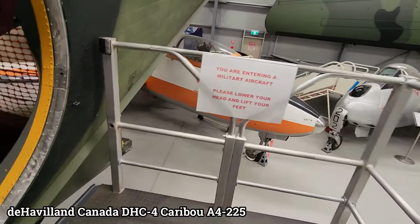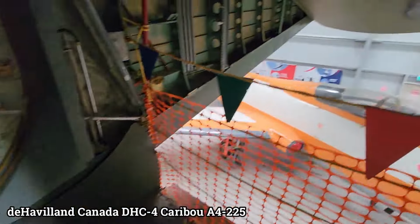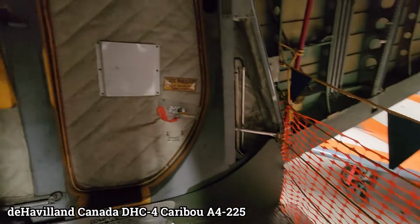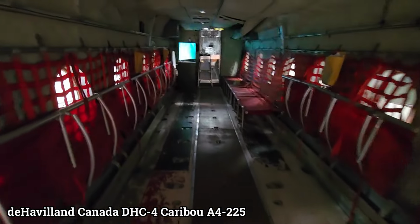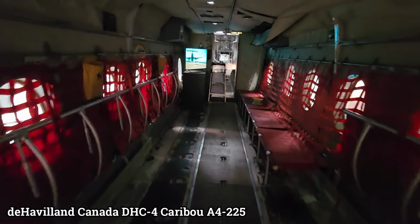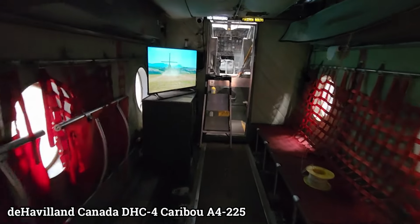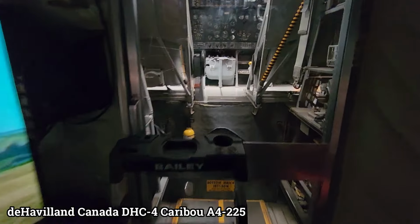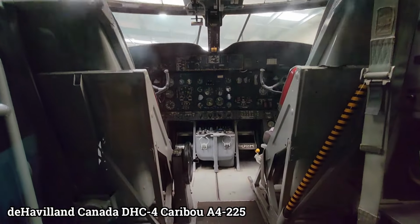This Caribou, A4225, was accepted by the RAAF in June 1965. It was assigned to 38th Squadron at RAAF Richmond and served in New Guinea from 1965 to 1971, qualifying crews for deployment to Vietnam. During this time, A4225 discovered the wreck of an RAAF Dakota, missing since 1945.